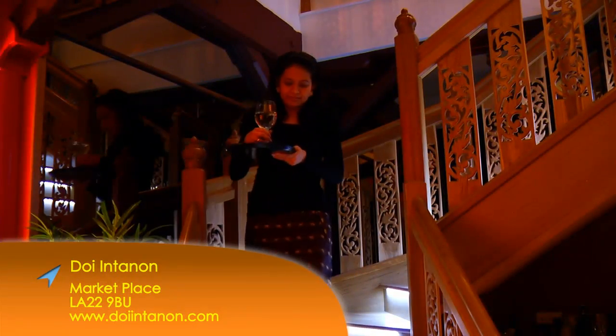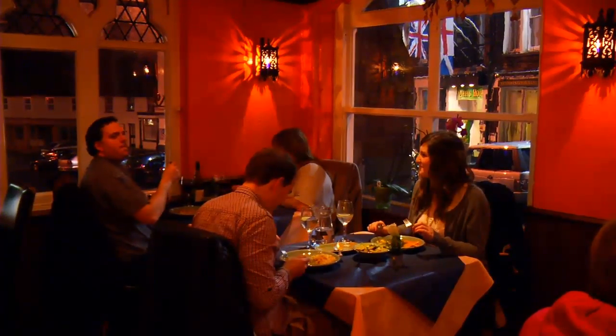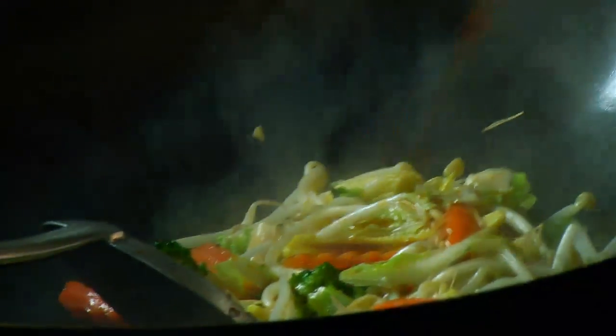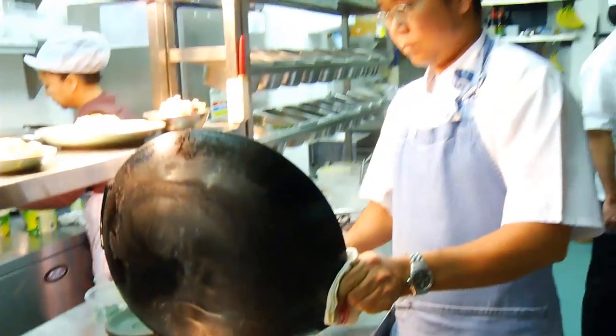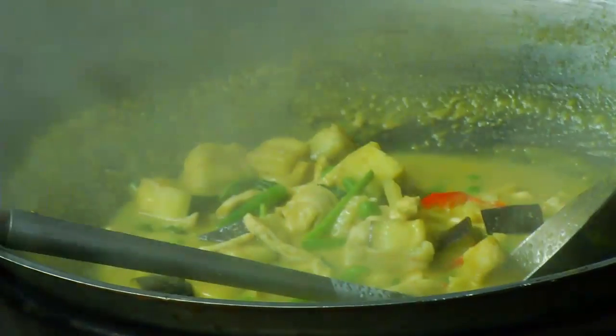A recent extensive refurbishment has seen the restaurant and its menu grow. The kitchens are staffed and run with painstaking attention to detail by Thai staff, who oversee the preparation of every meal, which is freshly made to order.